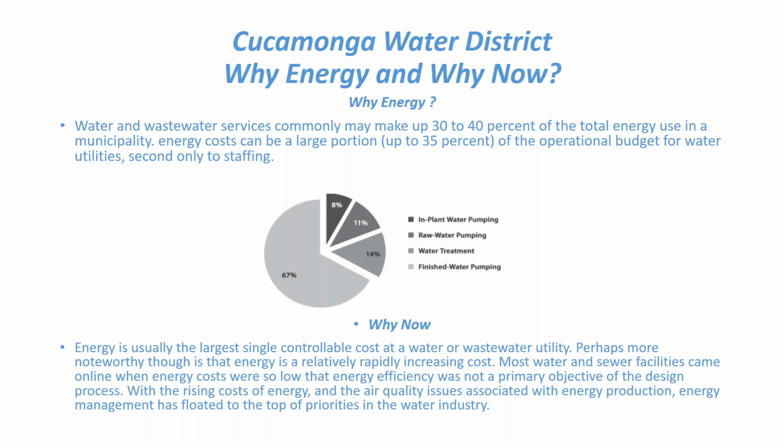And on top of that, the energy cost can be a large portion, up to 35% of the operational budget of any water or wastewater utility. So that's really second only to staffing or labor. If you look at the pie chart that I have below, you'll see where that energy is being consumed. The vast majority of it, as you can see, 67%, is being used to pump finished water. So it's a large amount of energy. It's a big expenditure to the utility.